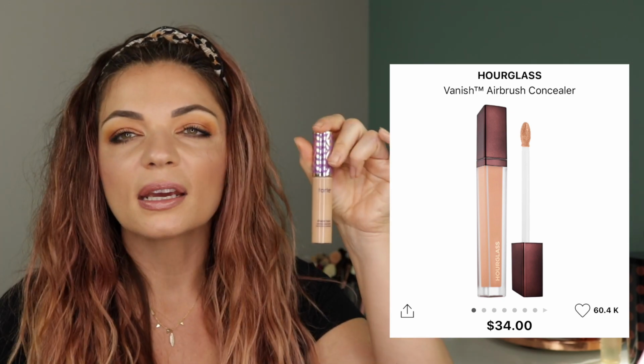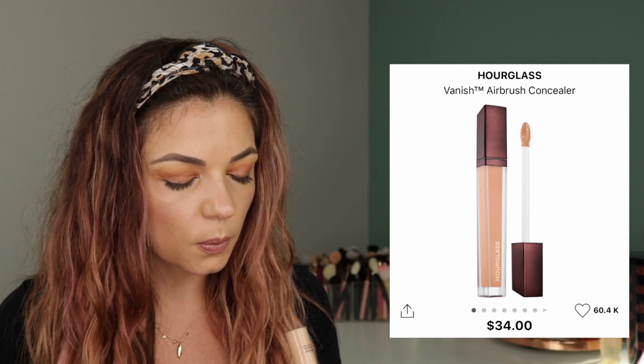This Hourglass concealer has 6 milliliters, and for reference, like the Shape Tape, just because I feel like most of us have tried this one, has 10 milliliters in it, so you get quite a bit more in here than you do in that one. I want to try it at some point. I probably will, but this has definitely gone into my fantasy cart.